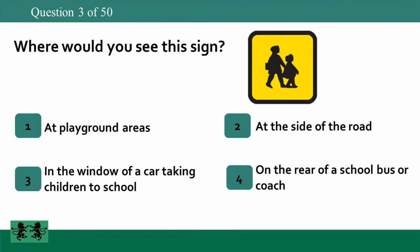Where would you see this sign? 1. At playground areas. 2. At the side of the road. 3. In the window of a car taking children to school. 4. On the rear of a school bus or coach. The answer is 4. On the rear of a school bus or coach.